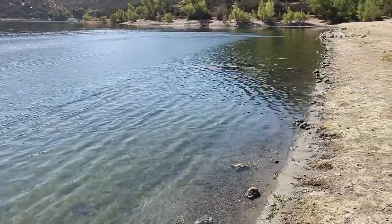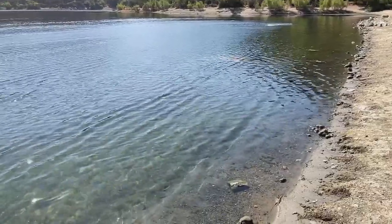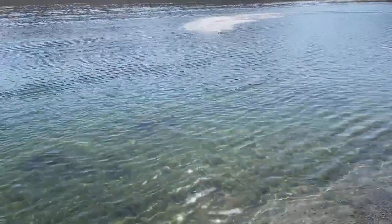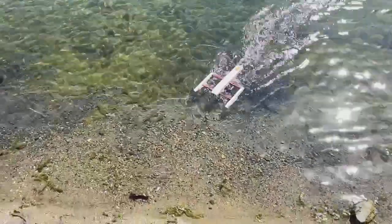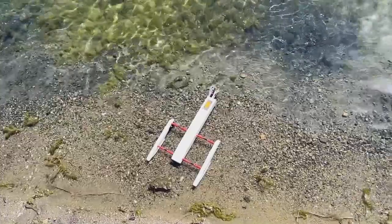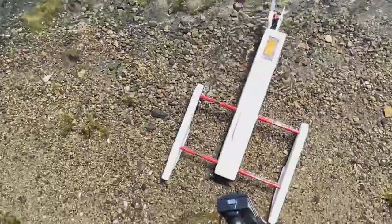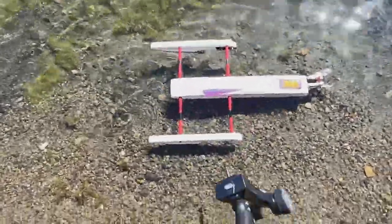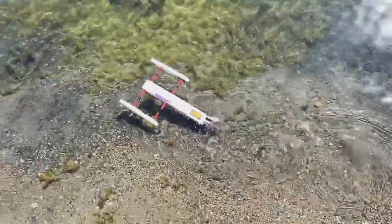See, I tried to turn at full throttle and that's what it gets you. Oh, I landed it. First time. Something's amiss. What's amiss? Everything looks intact. Let's do one more lap just to see. You don't want to start your prop in all these little rocks.